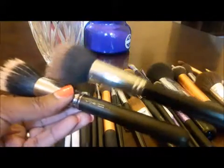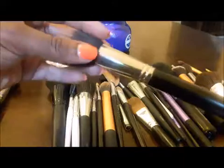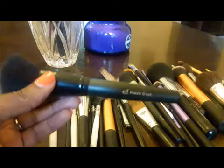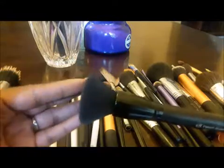So I really don't have a need for both of them, so I am going to put the MAC brush in this pile, and then I'm going to hold on to this one. And I like the shape and the size of this one a little better anyway, so definitely gonna keep that. This brush here is another brush by e.l.f. and it is a powder brush, and it has an interesting shape.